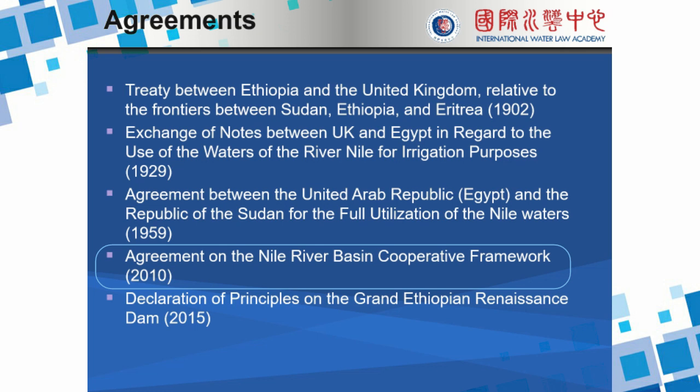Importantly, very importantly, this framework needed a certain number of states to ratify it before its entry into force. So it needed 6 states to ratify it. And the framework has not reached that number yet, so it has not yet entered into force. But even if 6 states would be willing to ratify this agreement, it would still be of little consequence if these states do not include Egypt and the Sudan.